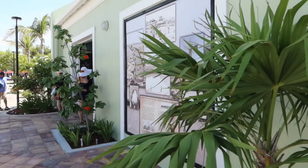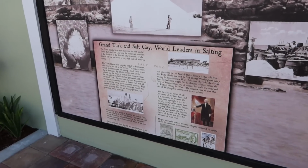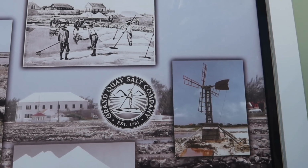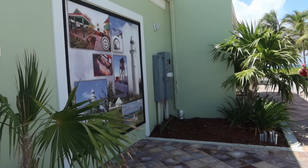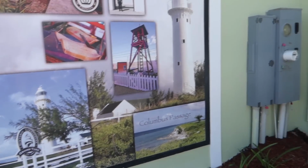Looks very nice. A little bit of history of the area just over here as well. You know me, I do love my history. World leaders insulting. Just over here, little windmill. And I believe there's a bit of space history just around this corner from looking on the map. So we're going to see that in just a moment. Nice lighthouse just over there.